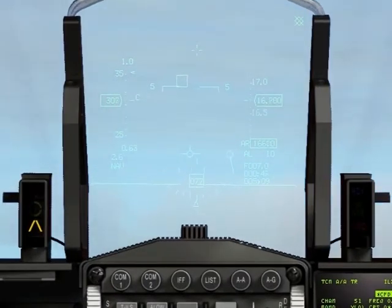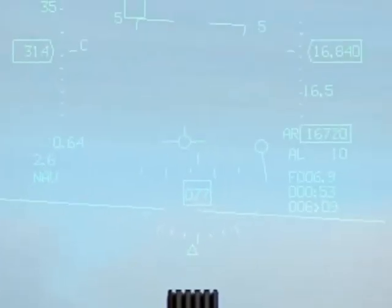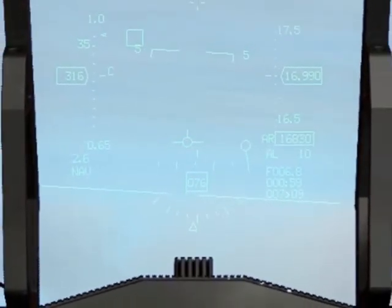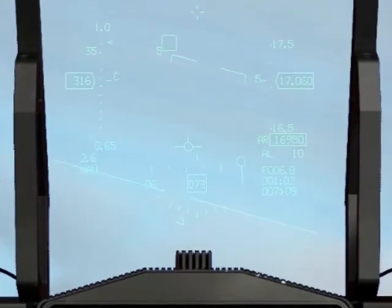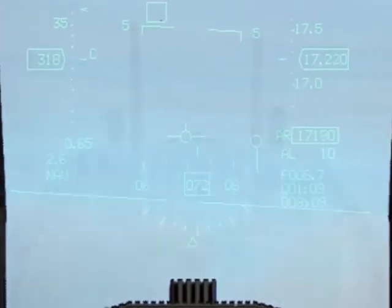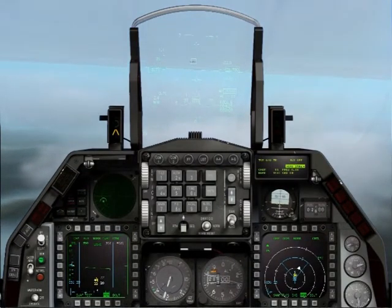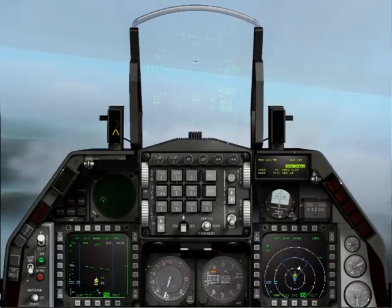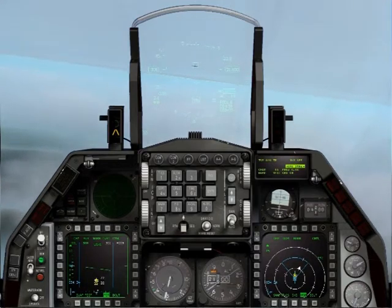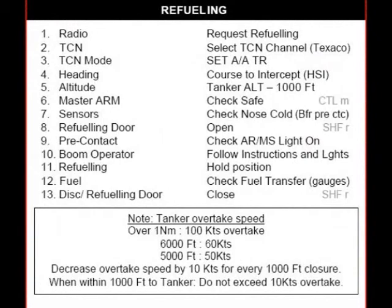Now you see the overtake is about 37, 38. Maneuver towards the tanker, keeping it slightly above the line in the HUD. Push the throttle up slightly to get some overtake. Remember, overtake is how fast you're closing on or overtaking a target. Since overtake is calculated using the radar, you must have a radar lock on the target in order to get an overtake readout on the HUD. Set your overtake at 10 knots per 1,000 feet of closure when you are within 1 nautical mile, 6,000 feet from the tanker. And here is your refueling checklist.